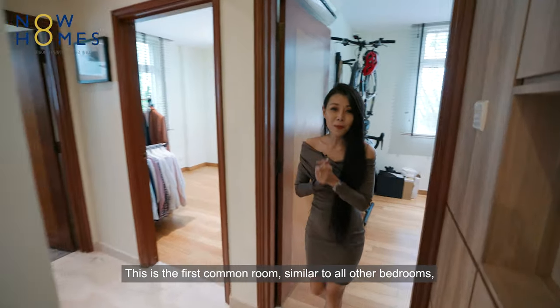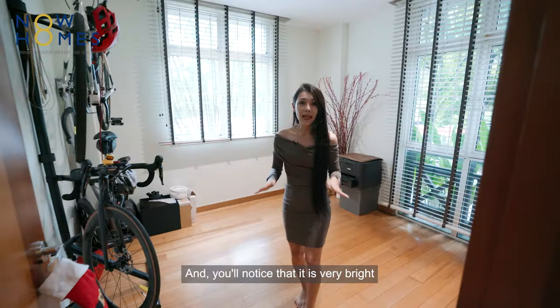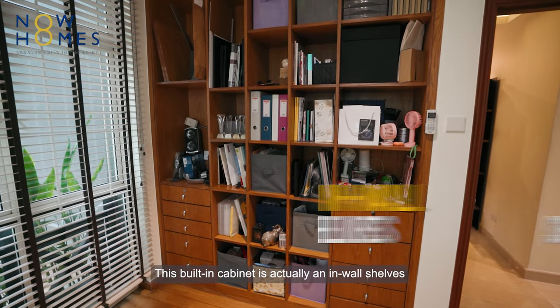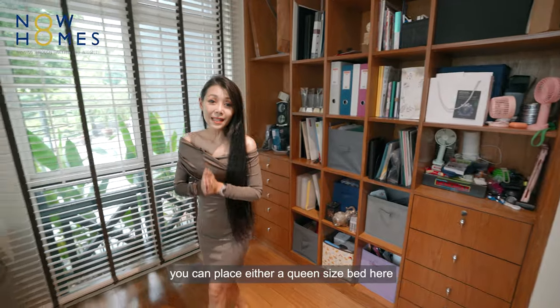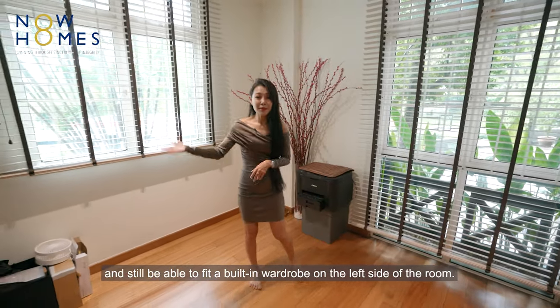This is the first common room, similar to all other bedrooms. It is all done up with parquet flooring. And you will notice that it is very bright because you have 2 panels of window over here and here. This built-in cabinet is actually an in-wall shelf that provides the needed storage space without taking up any space in the room. With that, you can place either a queen-size bed here and still be able to fit a built-in wardrobe on the left side of the room.